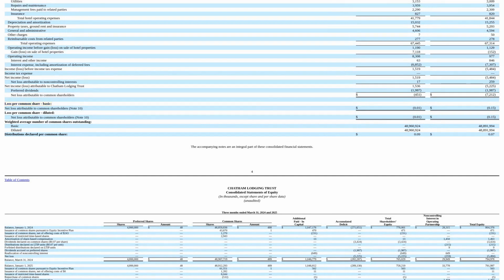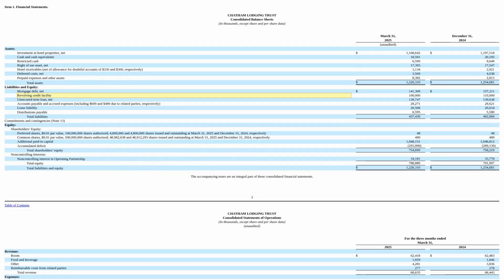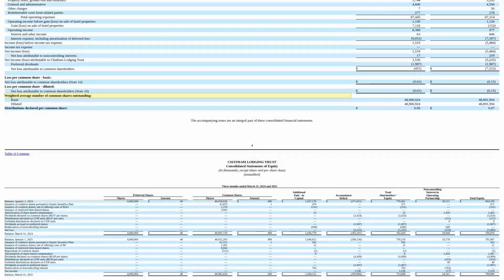Speaking of debt, their balance sheet shows mortgage debt, net, lower than at the end of last year. However, they also have a revolving credit facility that's at $100 million. It was $110 million last year. They're paying off some debt, but still relying on credit. Plus, there's an unsecured term loan at almost $140 million, pretty much the same as last year. That's a lot of debt payments they need to cover. The report also mentions the weighted average number of common shares outstanding, which is around 48.9 million. This number is important for calculating earnings per share, which we just talked about.